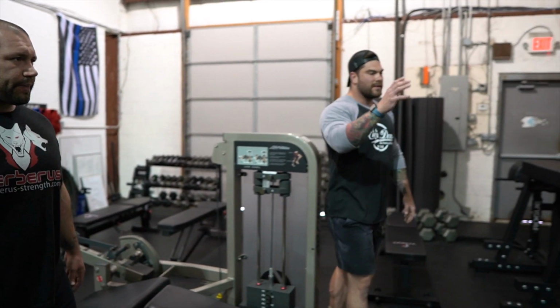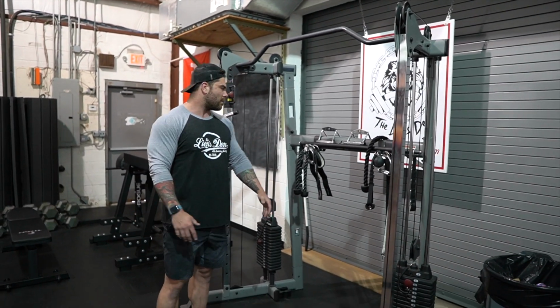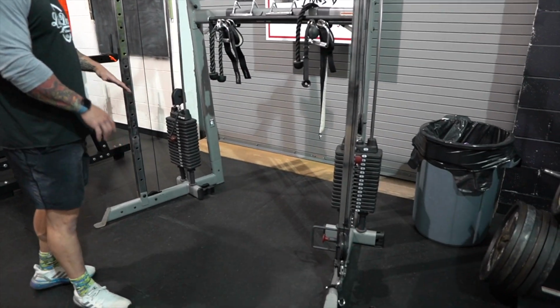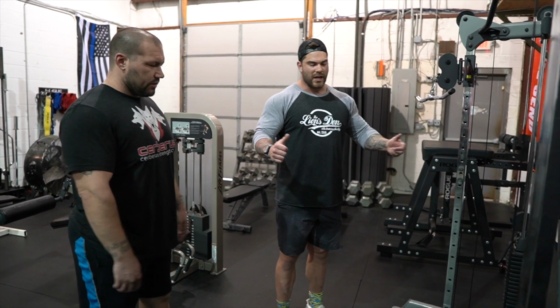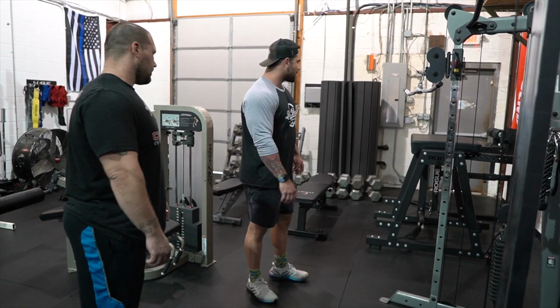Definitely. Then this is just a basic cable kind of cross trainer. I don't even know what they call them these days. But you got some plate stacks. You can do some stuff. It's not super heavy, but it's just enough for like the small muscle groups you want to work. We're doing some chest flies. The little stuff. Yeah, doing some triceps or some biceps, whatever.